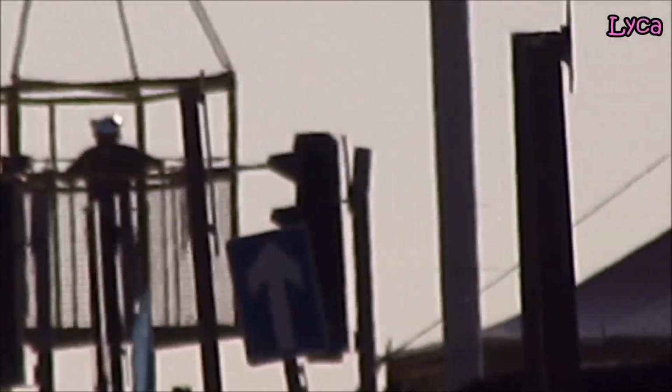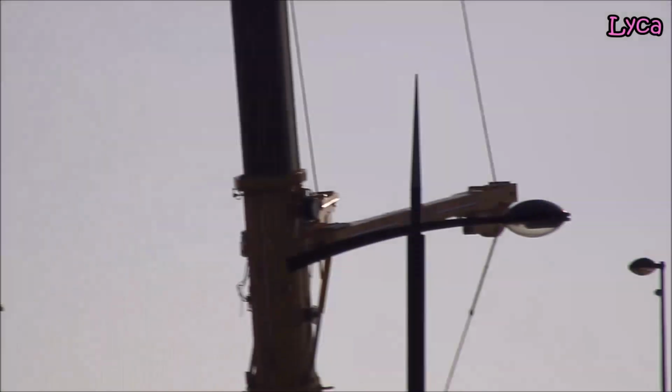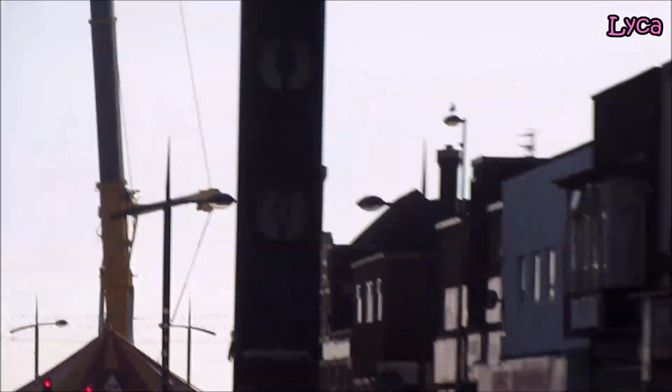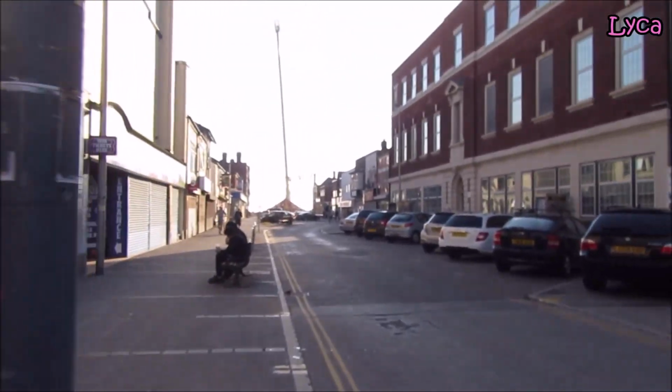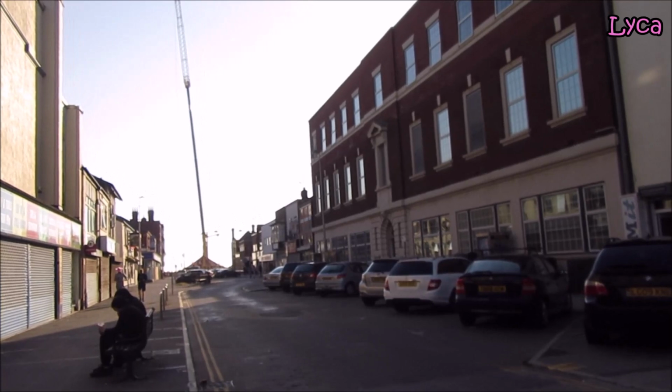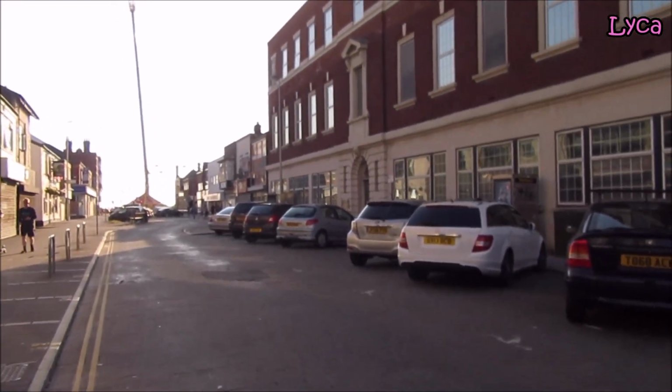Oops daisy. I'm so sorry, that's so wobbly. You can see there is someone stood in it. Let me zoom out again because that was horrendously wobbly. So let's get a bit closer and take a proper look.